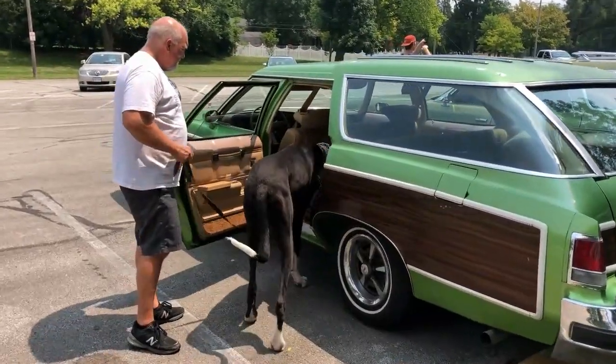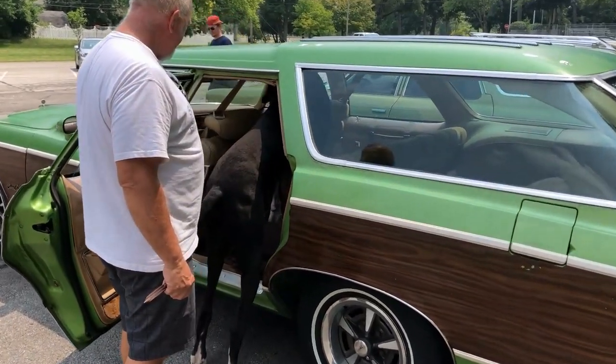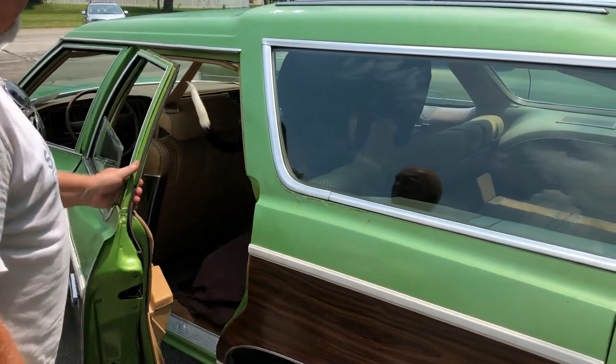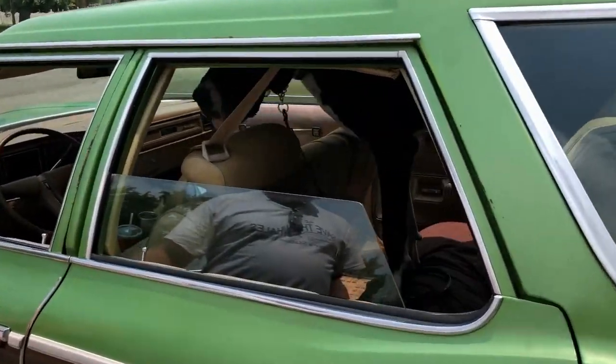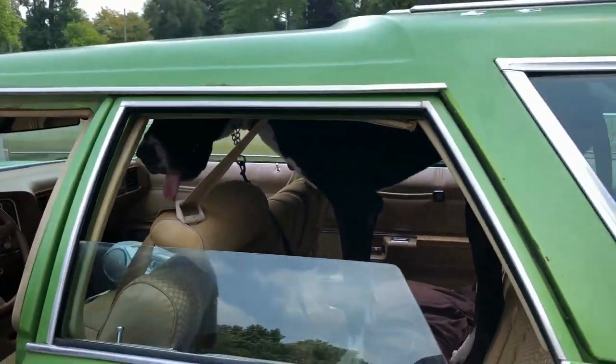In the car. Go on. Get in there. Go, go. Good boy. And that's how you put a Great Dane in a station wagon. That's a big doggy.